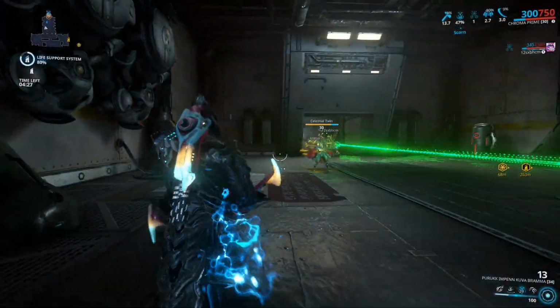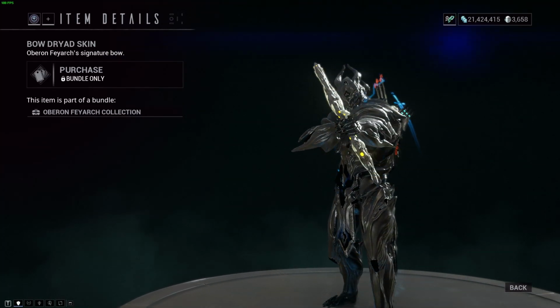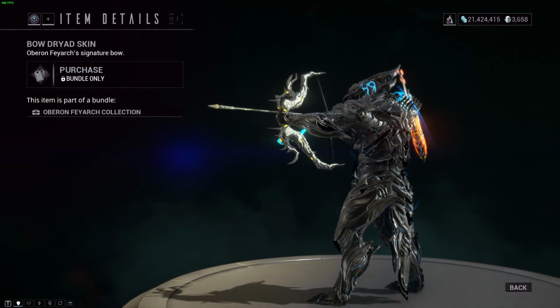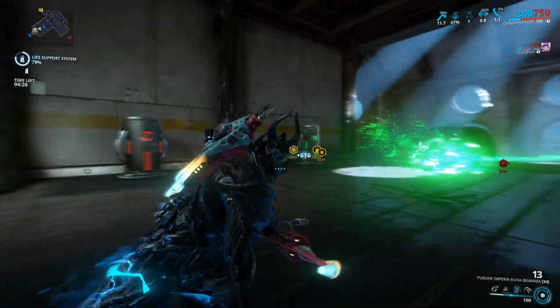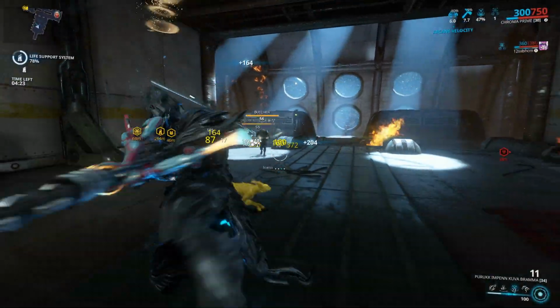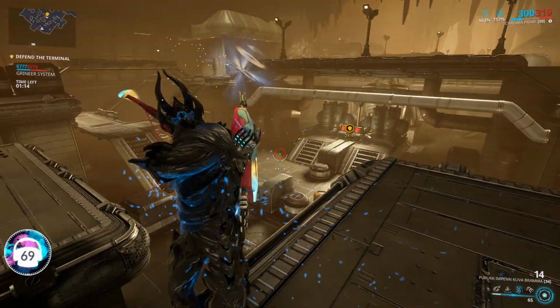Apparently the only skin available for this weapon is the Dryad bow skin that comes bundled with the Oberon Fair collection. It looks okay, but it's kinda, well, small. For this specific weapon, I'd prefer the default skin simply for its presence. I like it bigger.